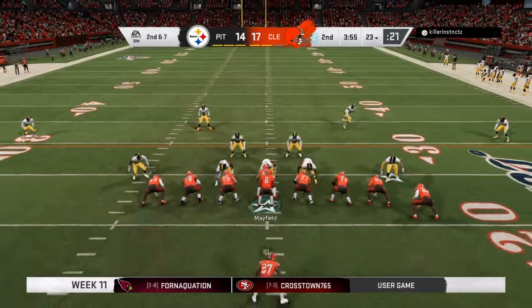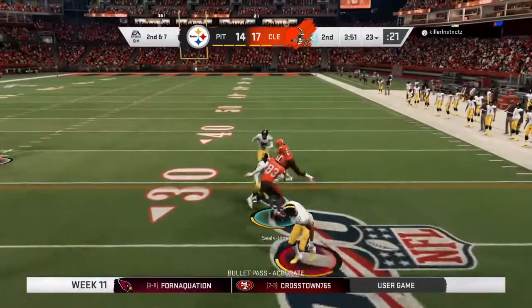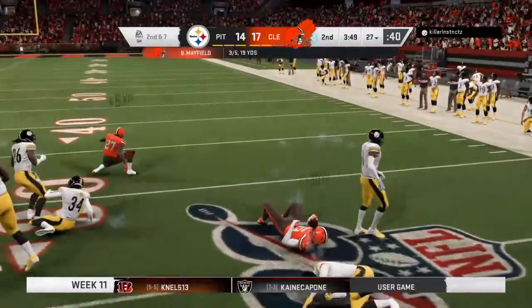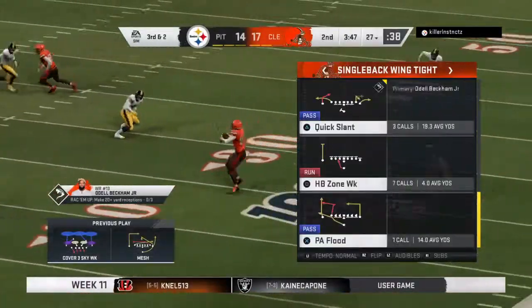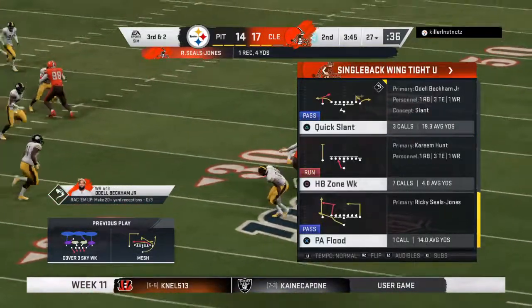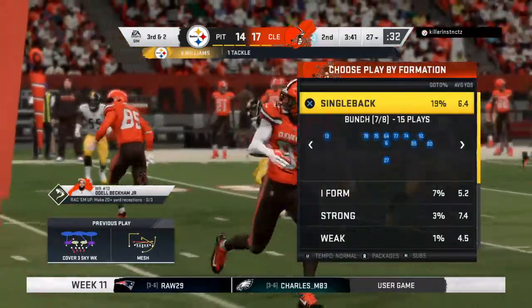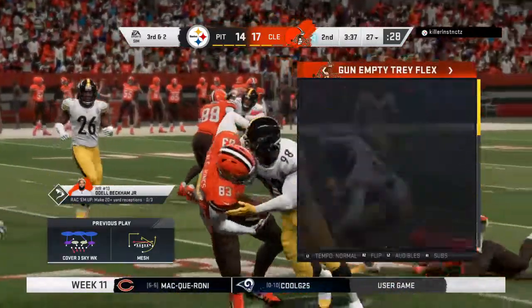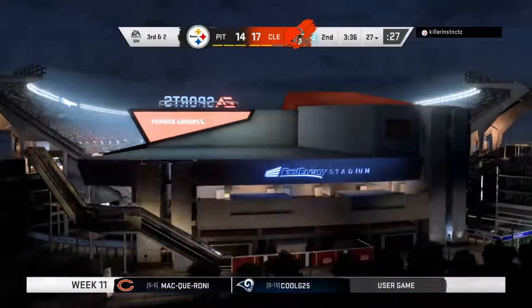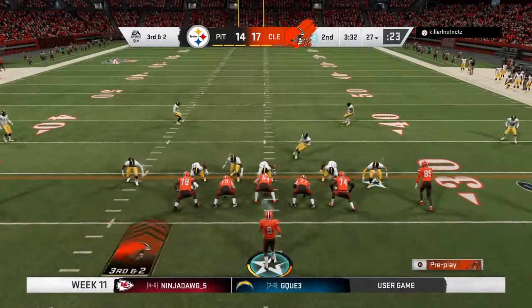Now 2nd and 7 from the 23. Now Mayfield. Throw right side, going to be caught by Seals-Jones. And they'll bring him down at the 27-yard line. 4 yards on the completion, and it sets up a 3rd down. Brandon, perfect defense in this situation would have meant that there was an incompletion. They would have picked it off. Okay, so they gave up the completion. But I really enjoyed watching how the defense stayed in sync, stayed in great communication.